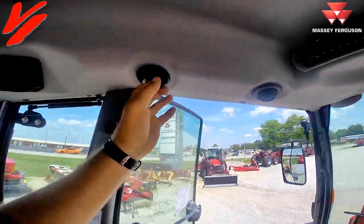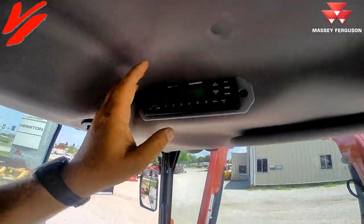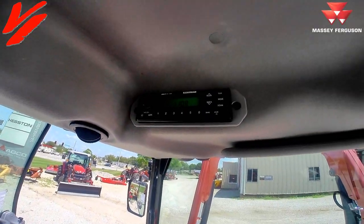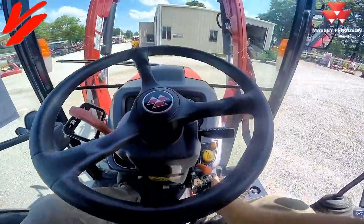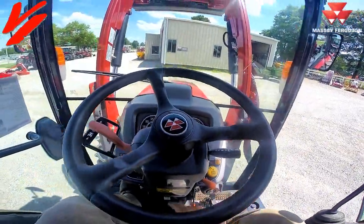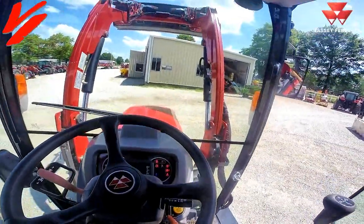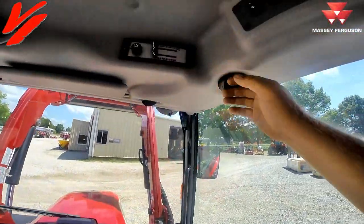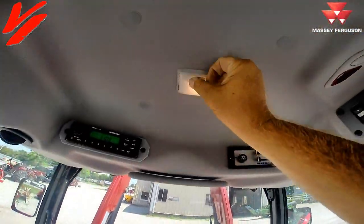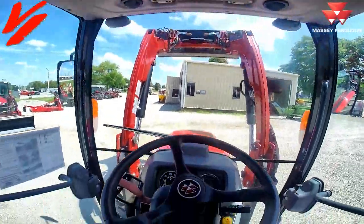Window over there, speakers, air vents, radio, AM/FM weather band radio. Shut the door, push the clutch, fire that up. Air conditioner is cooling and I can already feel it. You have a dome light there.